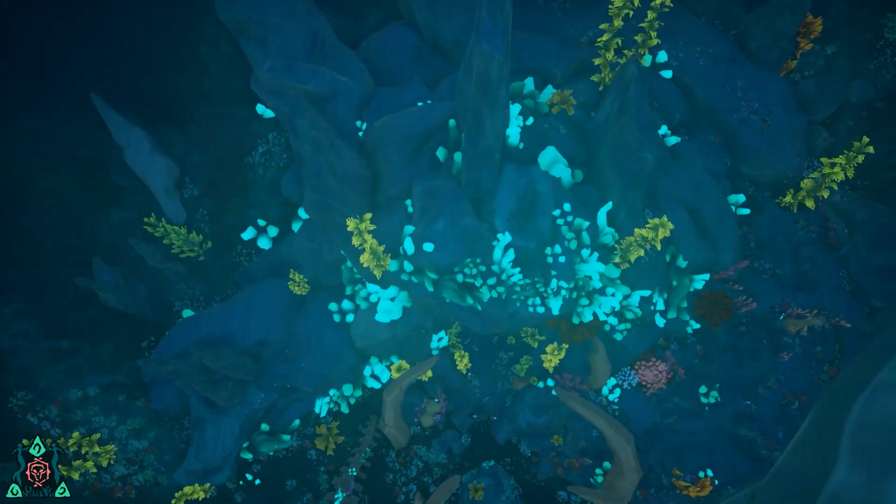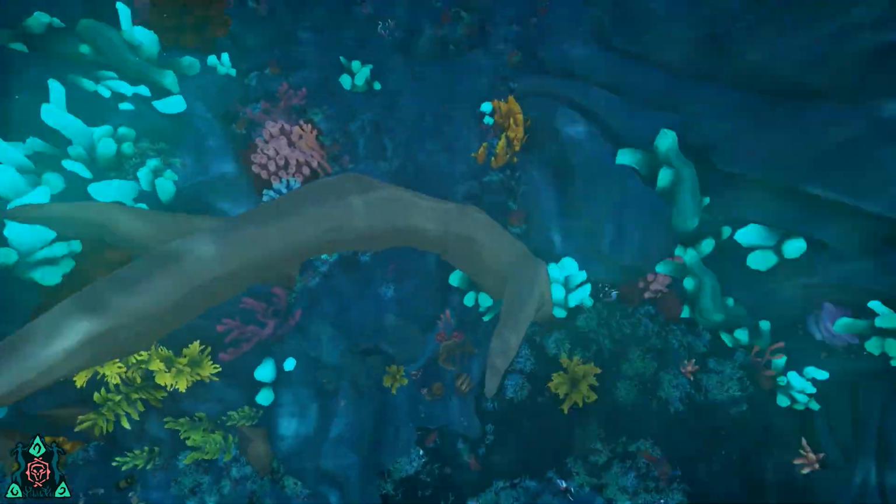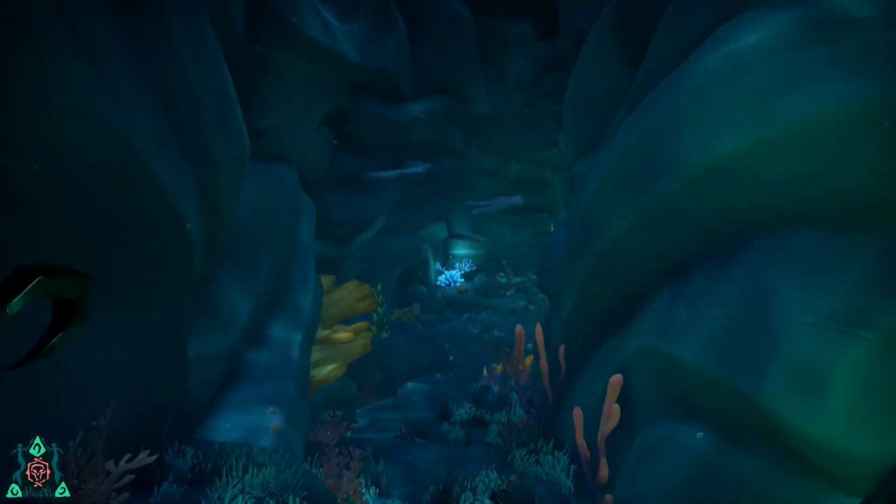Next is the Shrine of Hungering. This shrine's entrance is actually not in the main spire, it's off to the side a little bit. Again, follow the glowing coral.